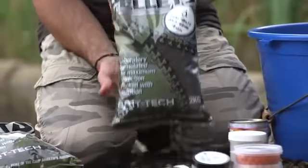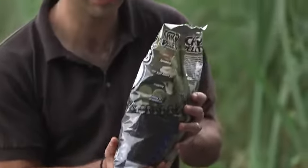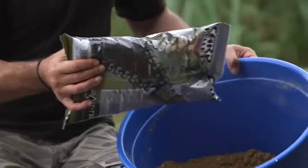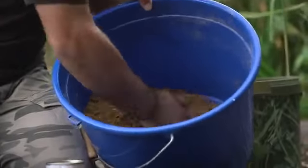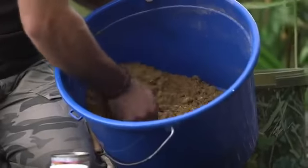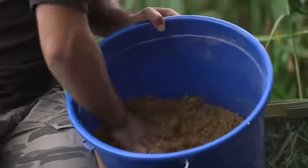Perfect. Marine halibut pellets, 4mm, just sprinkle a few of these, not too many because I don't want to overfeed the fish. I just want to give them something to grub around. Give them a good stir. They're really oily, really attractive, and they've got a really good, decent breakdown time.